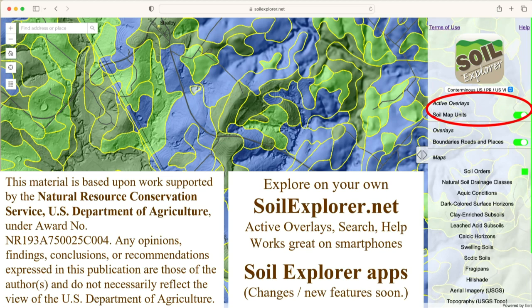We've just released a new version of the web version that has active overlays, which is quite handy. A search function, which I've wanted for a long time, and help, which is quite useful as well. Eventually we hope to update the apps to have these features as well. Also, the net version works quite well on cell phones, but I can't make your screen bigger, sorry.